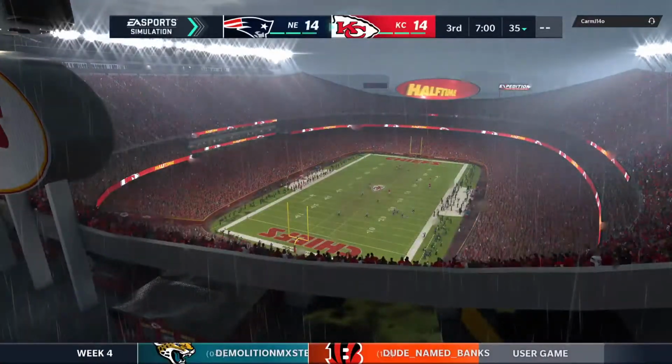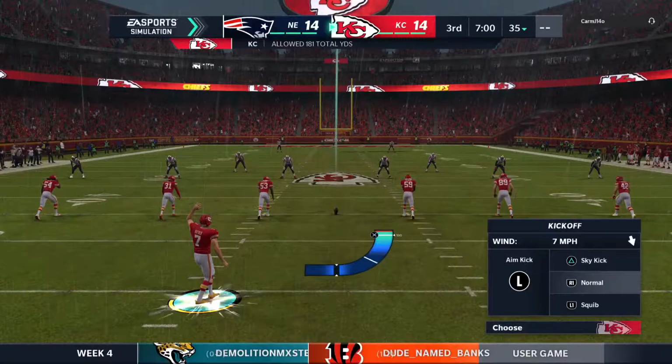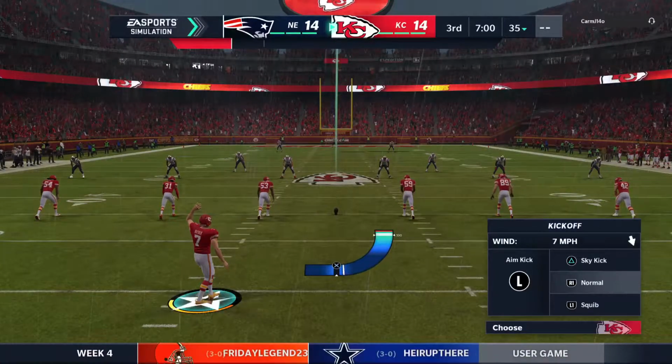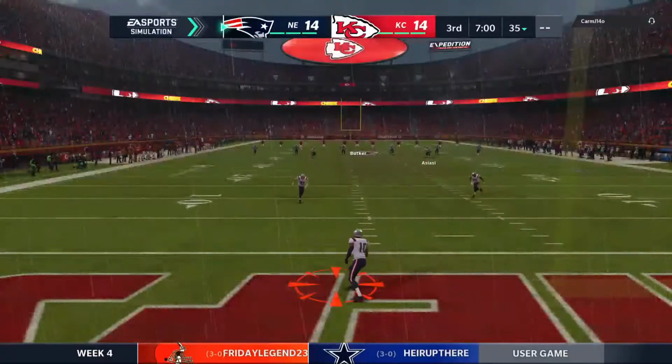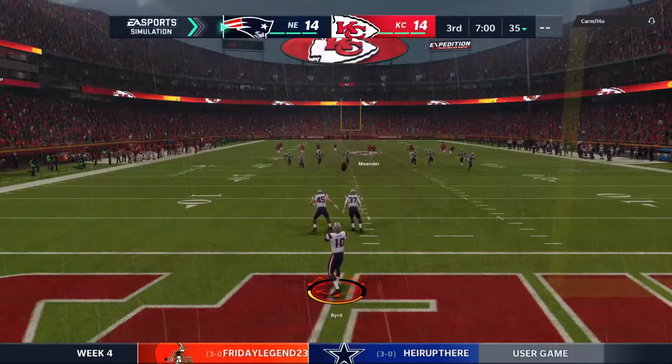As we send you down to Orlando, where Jonathan Coachman has our EA Sports halftime report. Coach, forecast calling for more of the same. The rain set to continue as we are underway in the second half.